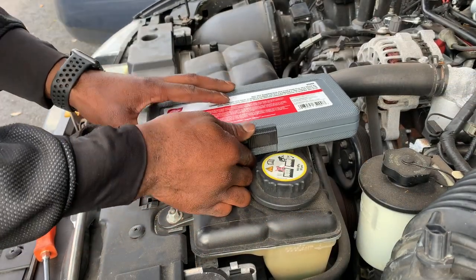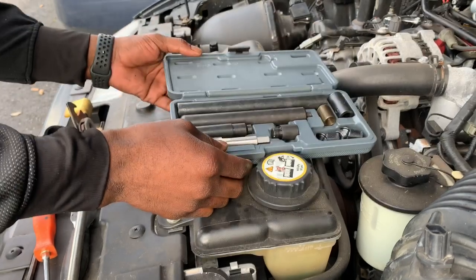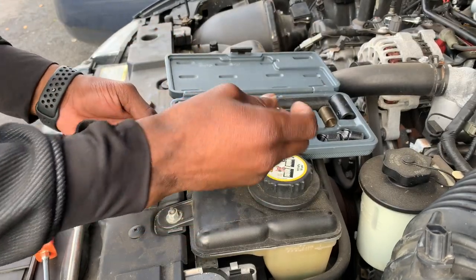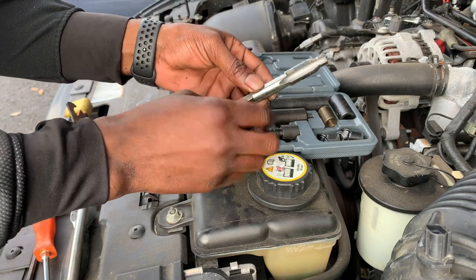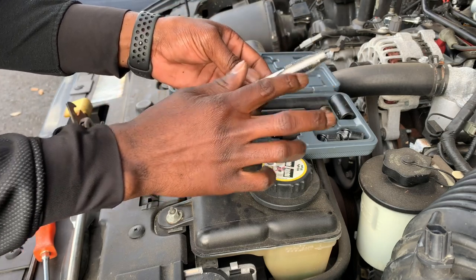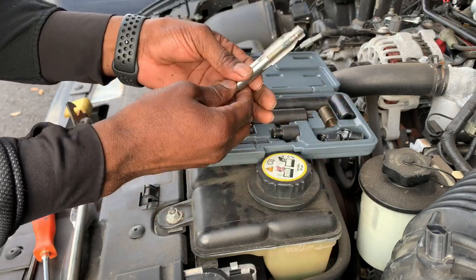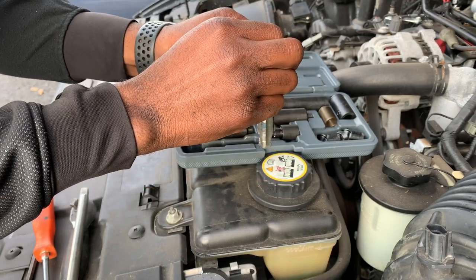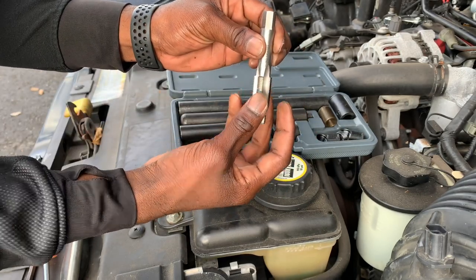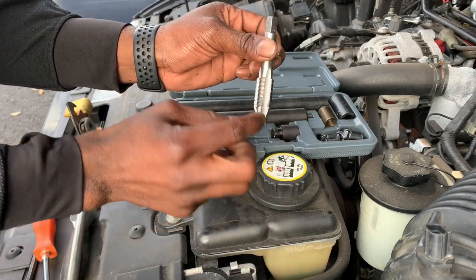So after you got your cylinder all the way down, you can go ahead and open up the kit. This is what the kit looks like. The first tool that you're going to use is this tap. And what you're going to want to do is put a little bit of grease on these threads right here. You're putting grease on the threads so that when you go to tap it down, all the shavings won't fall inside of the hole. The grease is going to attract all the metal pieces, like the fine pieces.